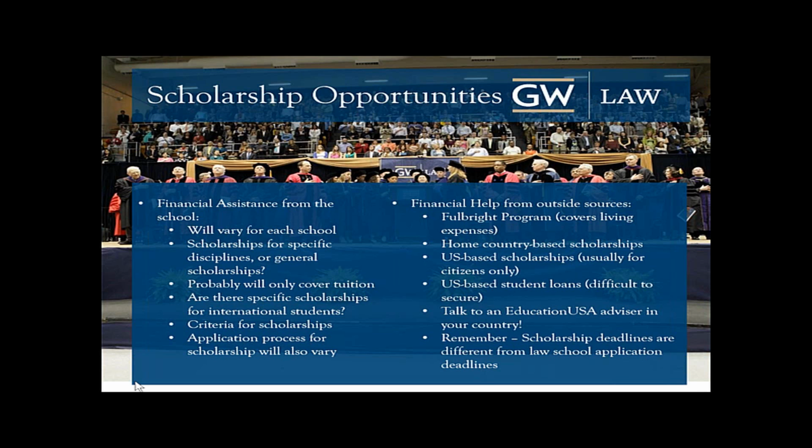Is it mandatory for people who hold green cards as well? Right. So let me answer that very briefly. Citizenship or nationality has no bearing on admission. It is purely based on your academic record.